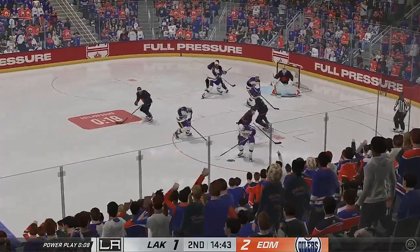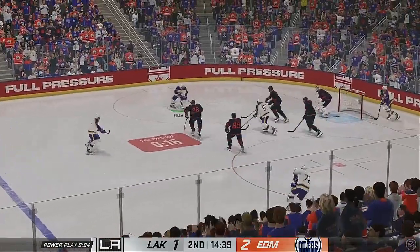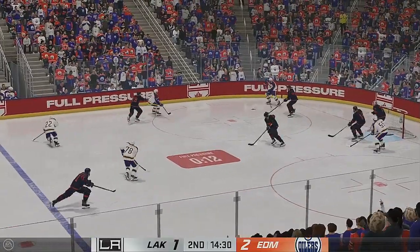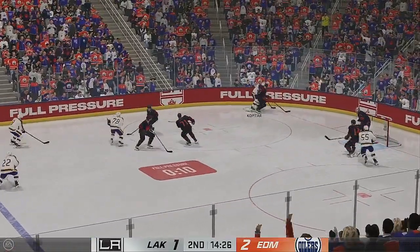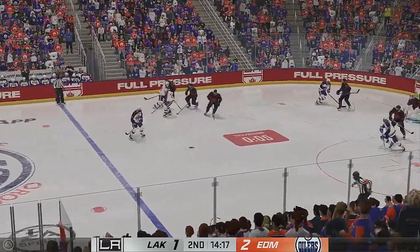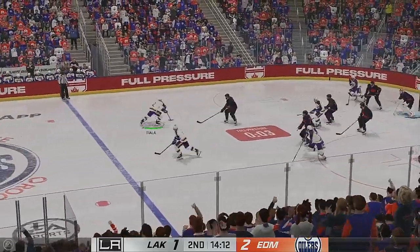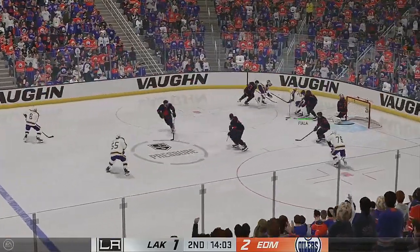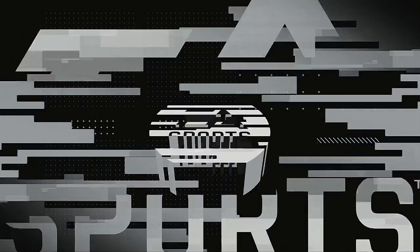Grabs the puck. The Kings fail to capitalize on the man advantage. Both sides back to even strength. Specialty teams are critical, especially when you're down by a goal and you have an opportunity to get the equalizer, and they just weren't able to generate anything on that one.